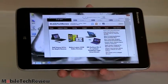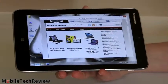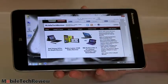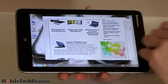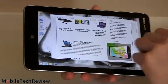Now we're in desktop mode right here. We're using IE. We could also use Chrome. Internet Explorer actually has better touch support, so I prefer using it on touchscreen models like this. And we're going to test out video playback and listen to how that mono speaker sounds.